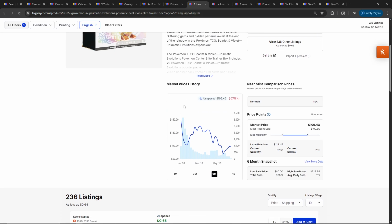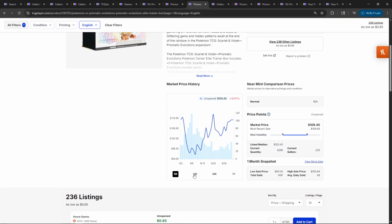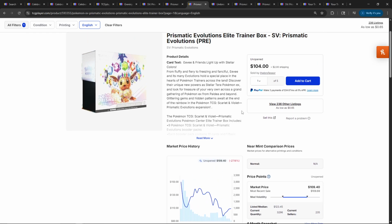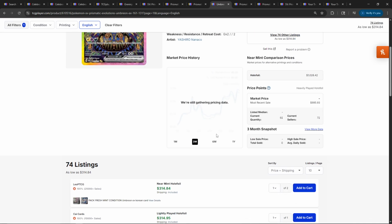Next up, we have the Prismatic ETB. Past month, calling it neutral right there. Past 3 months down 15, 6 months 27, past year up 22%. So I'm not going to really call it up 22%, the main reason being that this was pre-orders, and this was before the Prismatic hype came out. But if we were to look at it, it was 104, and we're now at 104. So I would draw the line across right there, so it looks like we are sort of there. But if we truly look at the real hype, we're really down 27%. So Prismatic is a red set right now, guys.